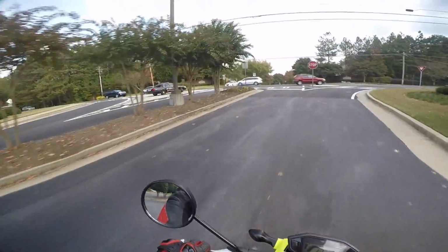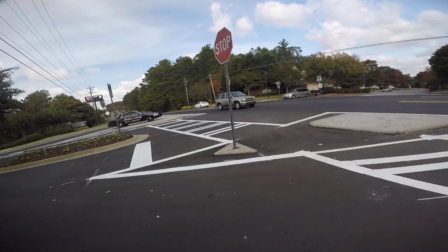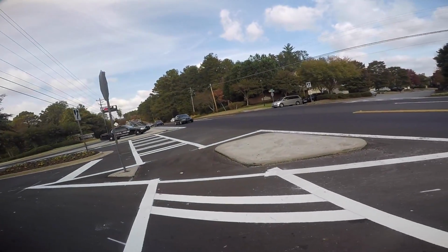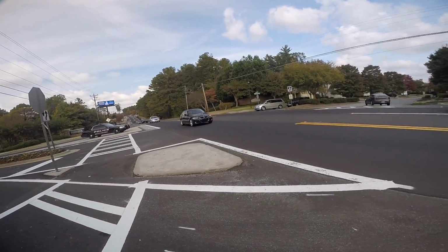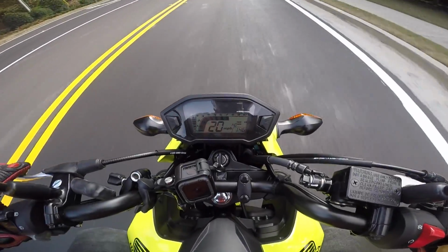It would be hilarious if there was no cop in that car and they just left that cop car there during the day so that people would think it's a cop. I can't see past him at all. And we're off. Top speed run.